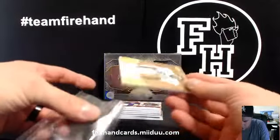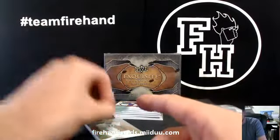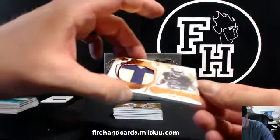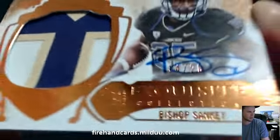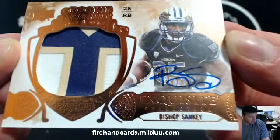That's a different color. Let's see. I wonder if that's lower. Yep, it's lower than the other. All right, we got some kind of base parallel or a parallel on the rookie auto patch. Numbered out of 20. 14 of 20, Bishop Sankey for the Titans. Copper foil. That's for CLW.